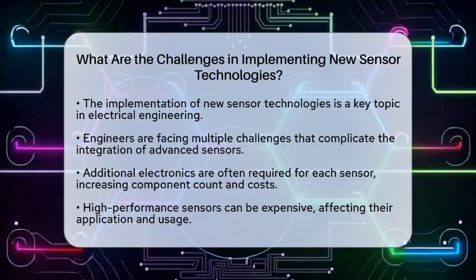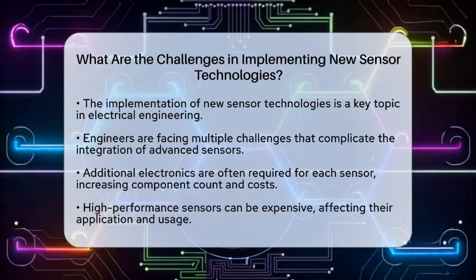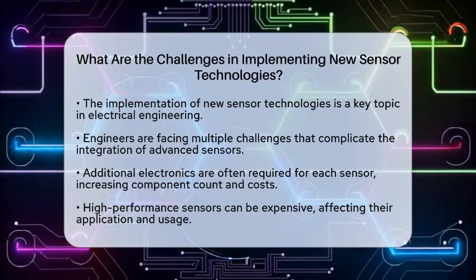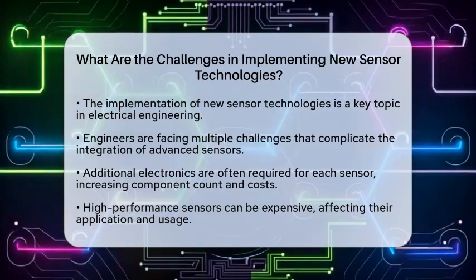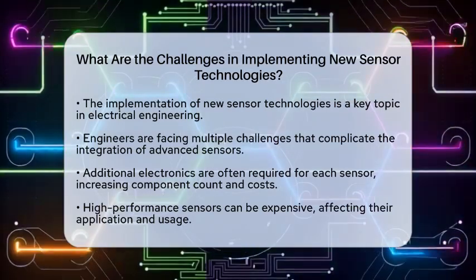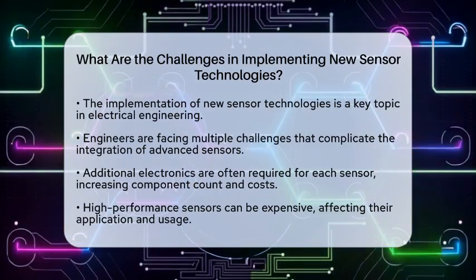One of the main difficulties is the requirement for extra electronics. Each sensor often needs additional triggering circuitry, increasing the number of components required. This not only raises costs but also complicates the design and maintenance of the systems involved.